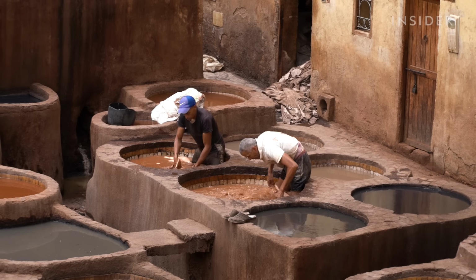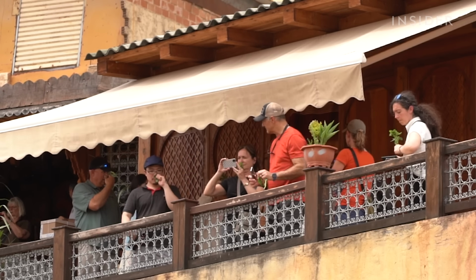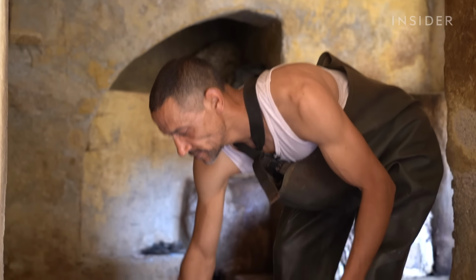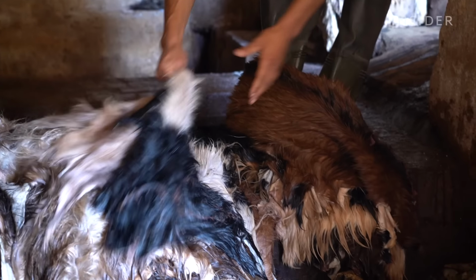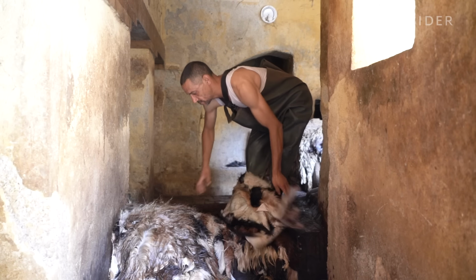For most, the smell is unbearable. Local guides give tourists sprigs of mint to place under their nose when they visit. But for Adil, it's part of the tradition. He works with goat and sheep skins that he buys from a nearby market, and then starts the cleaning process.